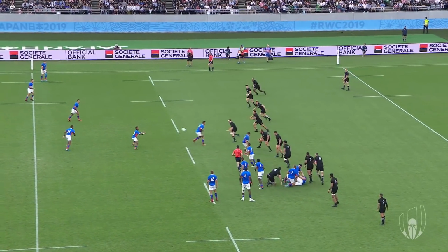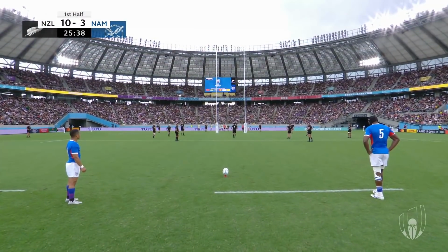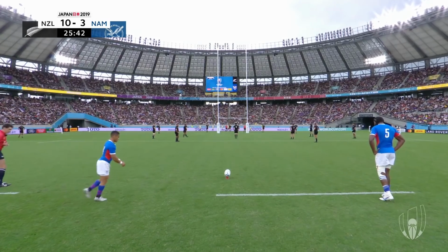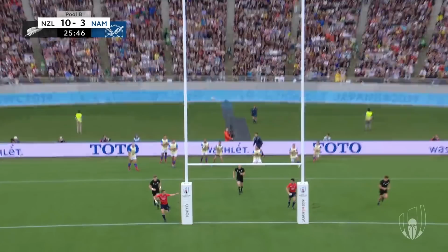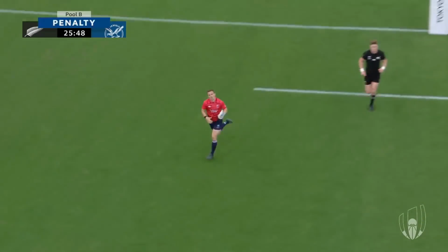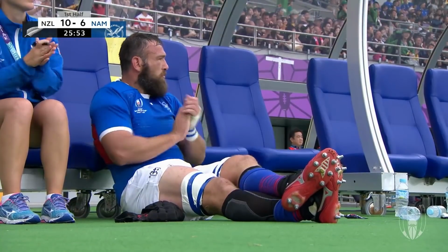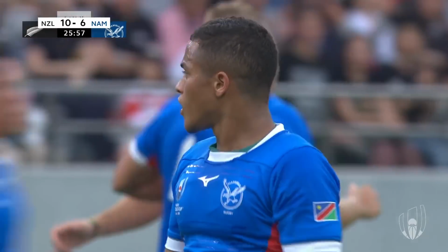Black 7. Yeah, long advantage. Sam Kane just creeping offside. Well, this one straight onto the post, inside the 10-metre line. Oh, he's measured that beautifully. Damian Stevens factoring in the wind, claiming another 3. Namibia are within 4 of New Zealand.